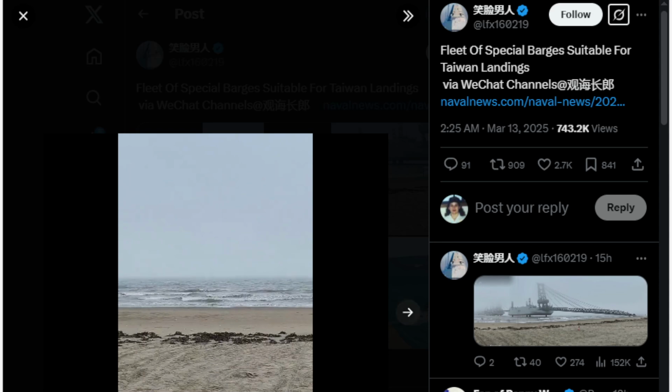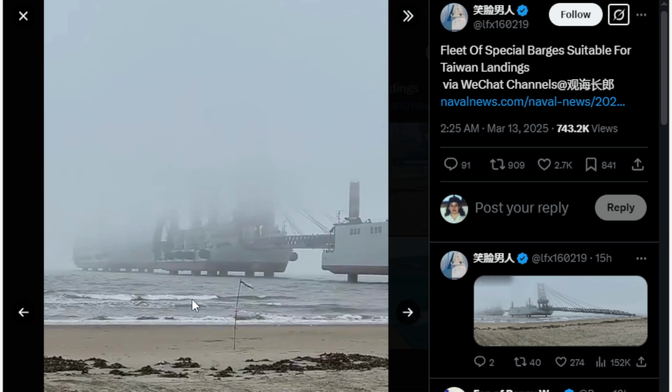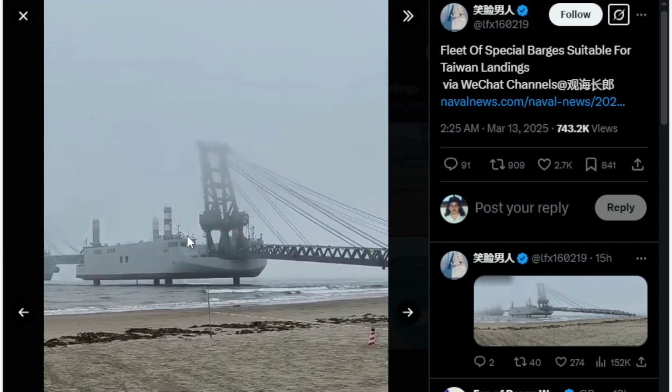One barge interconnects with another barge that interconnects with another barge that has a bridge to the shore. That's one barge connected to a second barge, connected to the third barge.